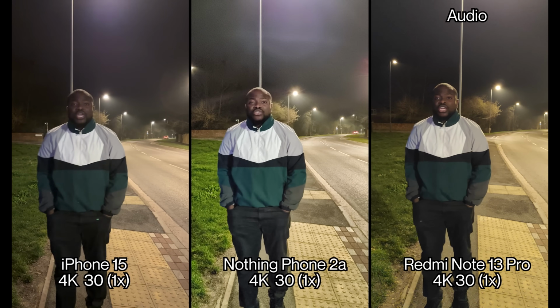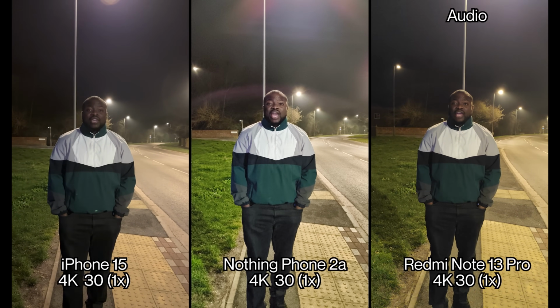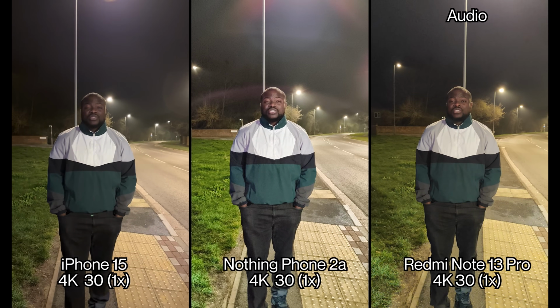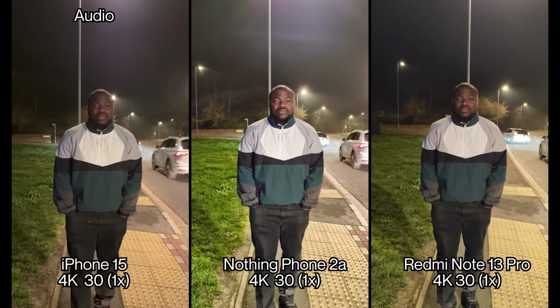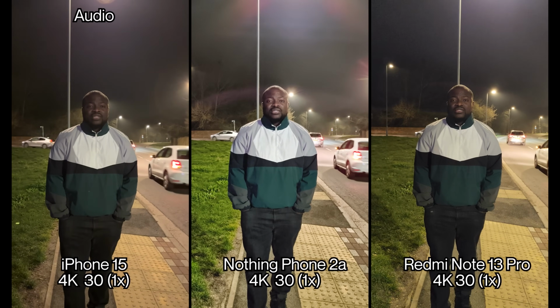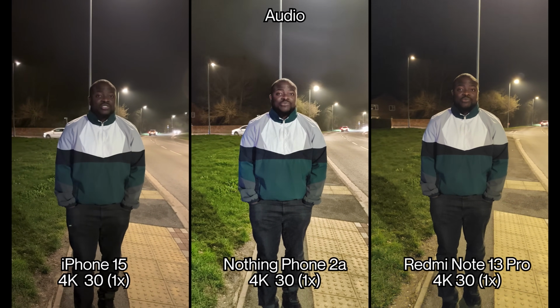Now I'm recording in a 4K UHD 30 frames per second video recorder mode on a rear camera on the Nothing Phone 2a, iPhone 15, and the Xiaomi Redmi Note 13 Pro. Again, we're just sticking to the main wide sensor and just seeing how the difference is in the low light performance between these mid-range devices up to this base model flagship phone from the iPhone.